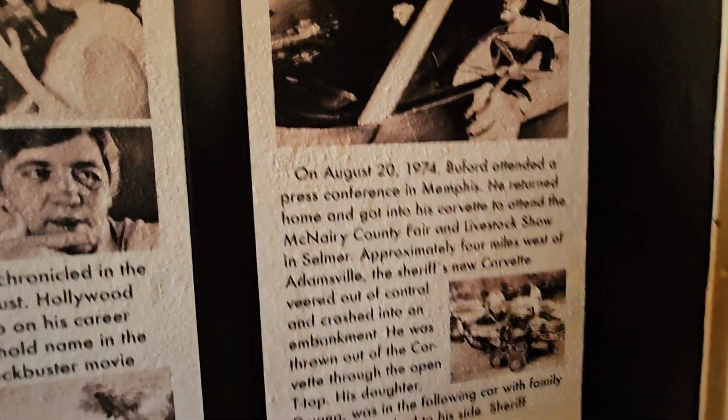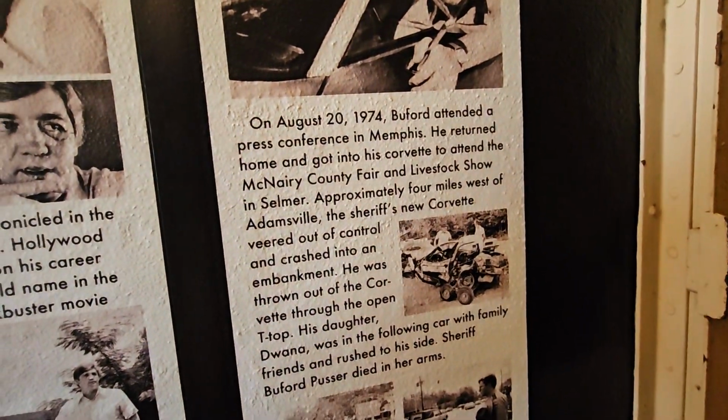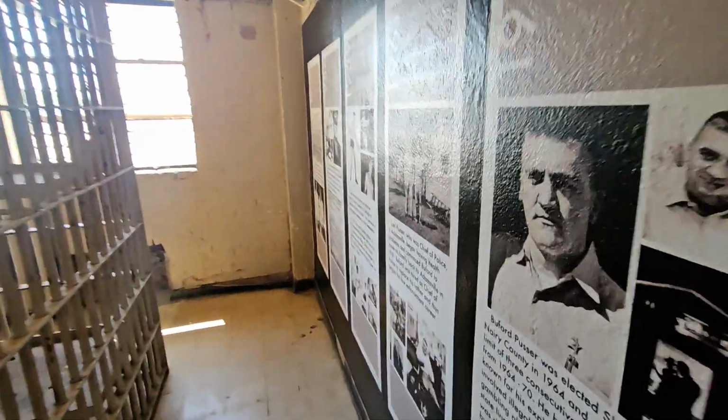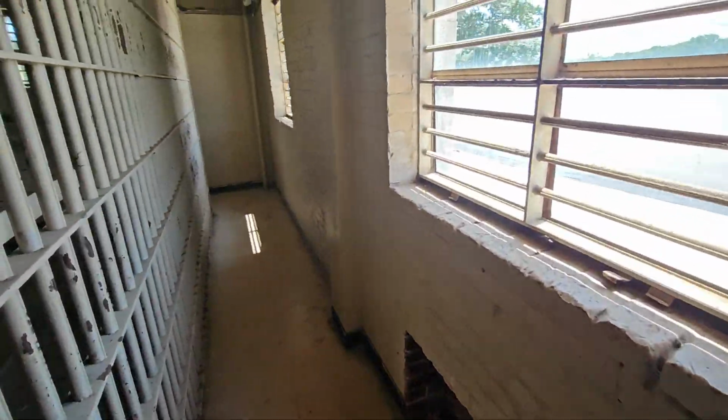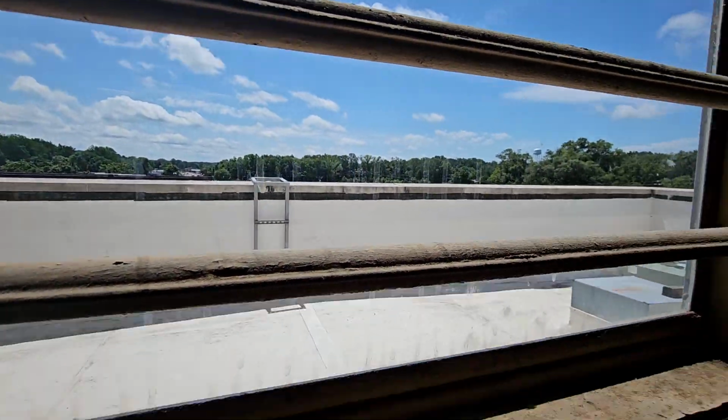I'll try to get this last one here. Okay, now I'm going to continue around this corridor of the jail cell. Let you take a look at it. And you got a pretty good view of the courthouse rooftop here.